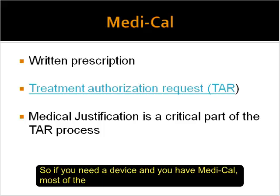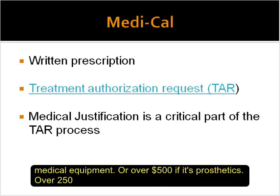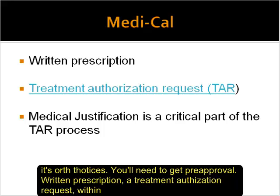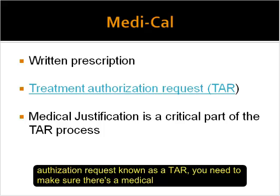So if you need a device and you have Medi-Cal, most of the time if the device is over $100 if it's durable medical equipment, or over $500 if it's prosthetics, over $250 if it's orthotics, you're going to need to get pre-approval. You'll need to include your written prescription and a treatment authorization request that's filled out, known as a TAR. Within that written prescription and the TAR, you need to make sure that there's proper medical justification. It's a critical part of the treatment authorization request process.